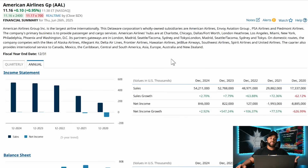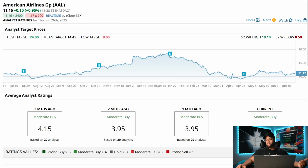And now let's take a look at analyst ratings. And so we can see out of the 20 analysts that cover the stock, they currently have it as a moderate buy, so that is a good sign to see. And as a mean target, they have it as a price of $14.45. So we can see that some analysts have it as high as $24 and some analysts have it as low as $8, but the mean target is what I focus on. So collectively, they have it as a price target of $14.45. And so that is a number that I want to keep in mind. But obviously, we can look at the price now and it's already below the mean target price. So that is a good sign.